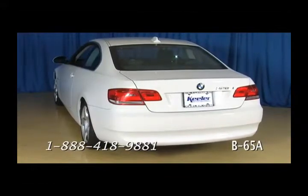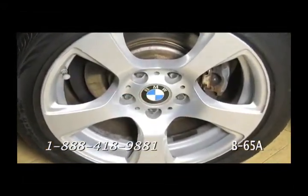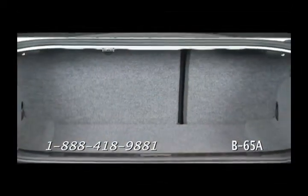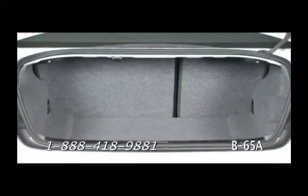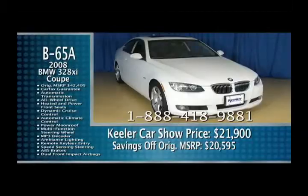This BMW certified pre-owned vehicle was serviced at Keeler Motor Car Company and comes with a Carfax guarantee, the most trusted vehicle information source. This 2008 BMW 328xi Coupe had an original MSRP of $42,495. The Keeler Car Show price is only $21,900. That's a savings of $20,595 from its original MSRP.